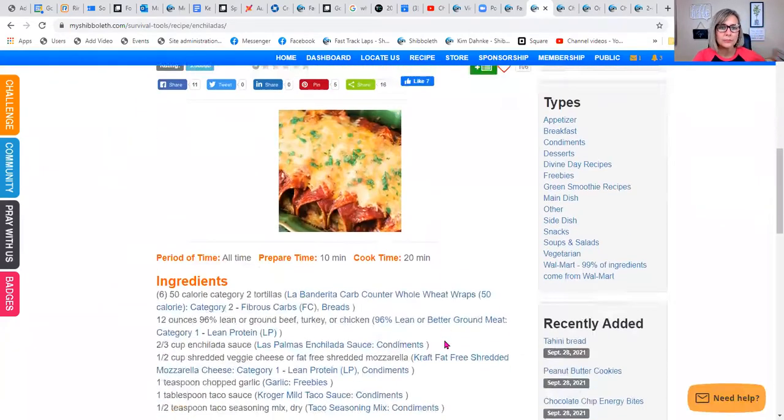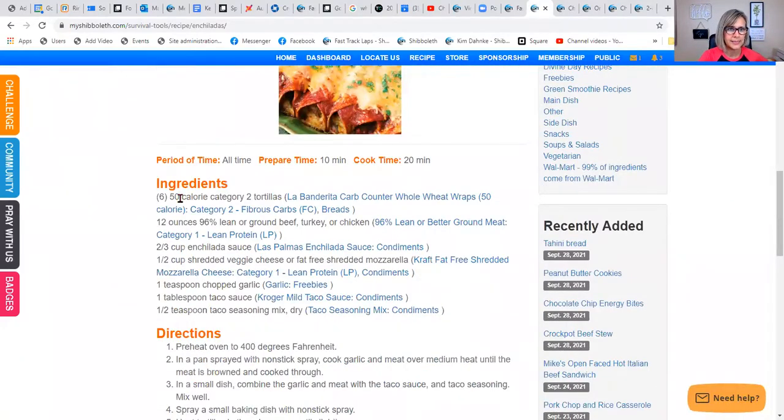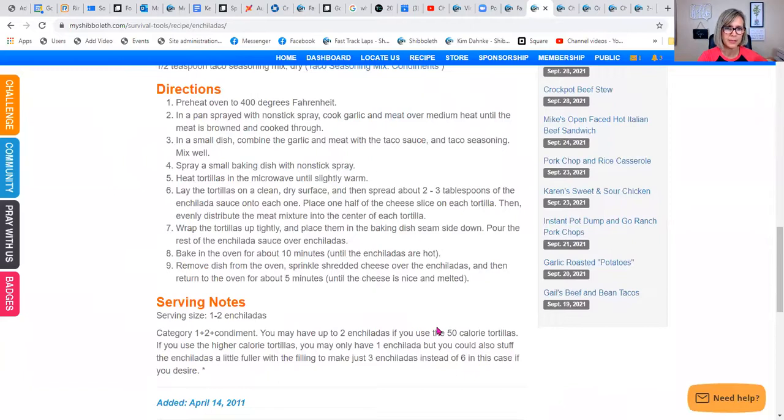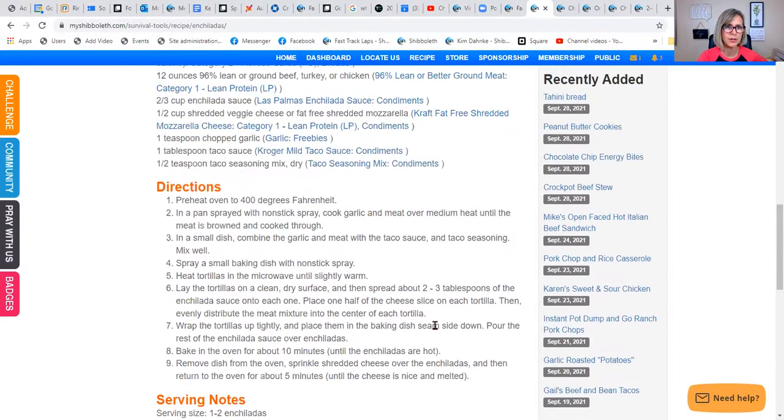All right. So it says 650 calorie category, 2 tortillas, 12 ounces of 96% lean ground beef, turkey, or chicken, 2/3 cup enchilada sauce, 1/2 cup of shredded veggie cheese or fat-free shredded mozzarella, 1 teaspoon of chopped garlic and 1 tablespoon of taco sauce, and then 1/2 teaspoon of taco seasoning mix. Basically, you mix it all together and wrap it up in the tortillas. That would be a 1+2+ condiment.